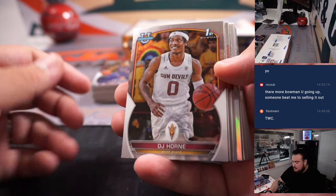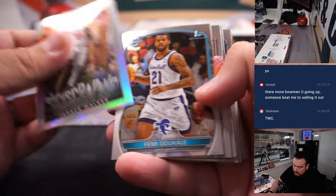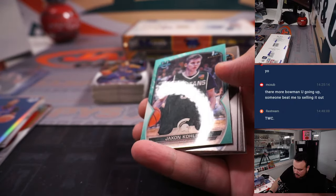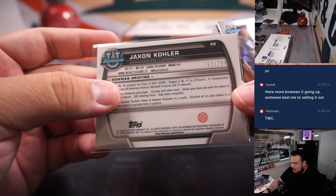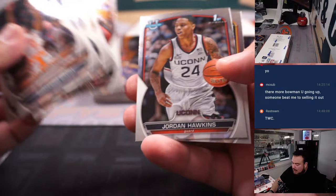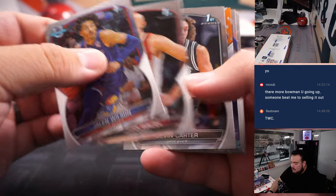All right, here we go, guys. Adam Flagger, Skyscraping. We got Jackson Kohler, Michigan Spartans. Michigan State, I should say, the 299. Another one for letter J, JMS. So again, I think some of the popular letters, of course, is like J, you know, stuff like that.